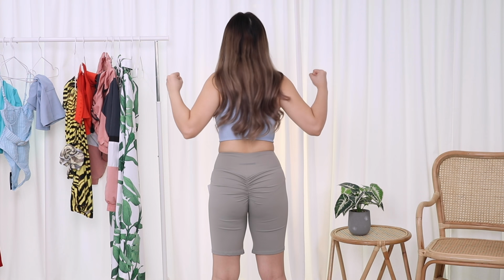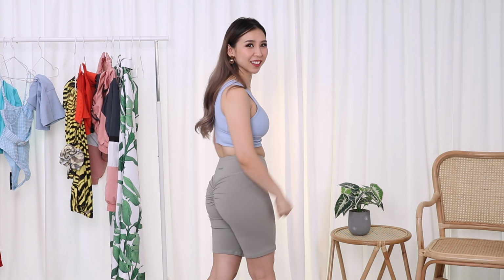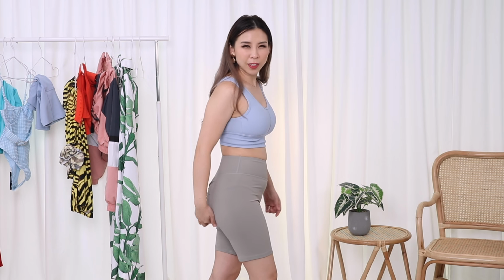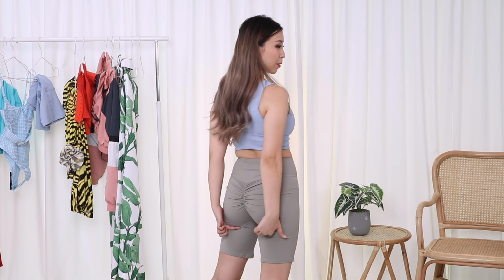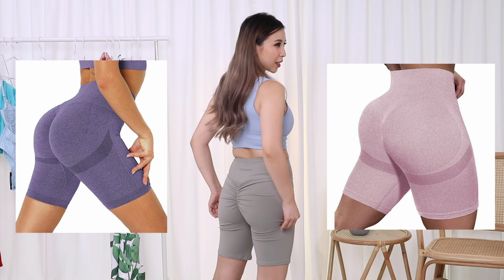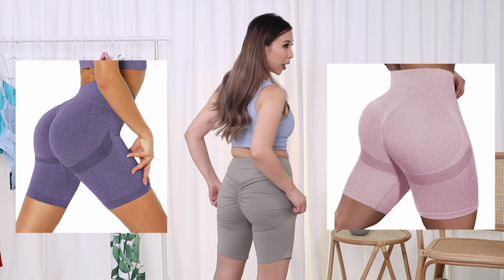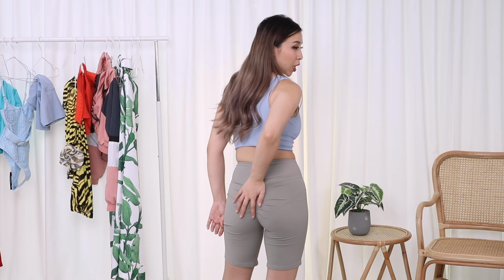Does it look like I'm clenching? If I do that, does it look like I'm clenching my butt? It kind of does. But I'm not. Have you guys seen the tights that have a seam that runs through the bottom and it somehow creates an illusion of a more lifted butt? I think I would like something like that more than just rouging in the crack.